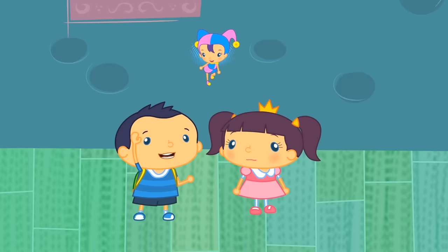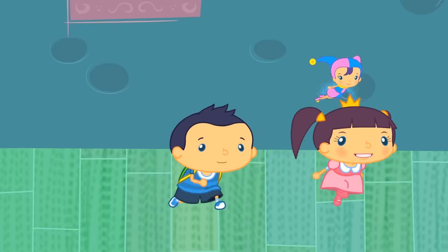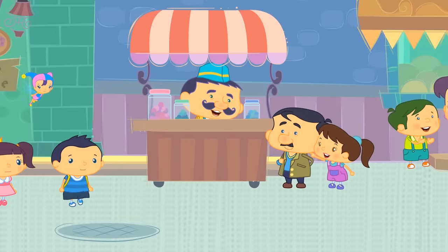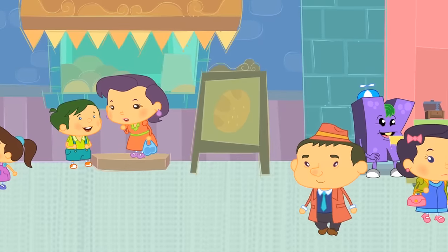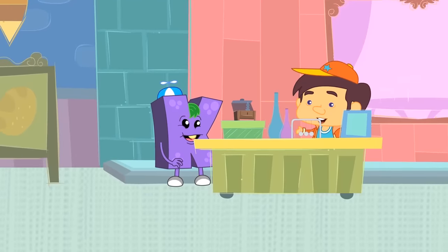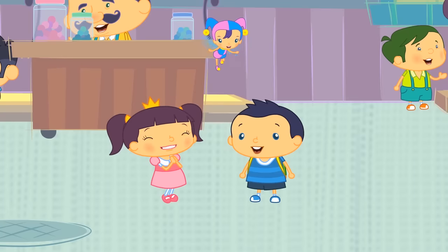Hey, I know where the market is. Great, let's find K-Monster. So Alice, Brian, and Cherryberry hurried off to track down K-Monster. Can you see K-Monster yet? That's right! He's helping Kenny Kennedy run his knick-knack stall. We found him at last!